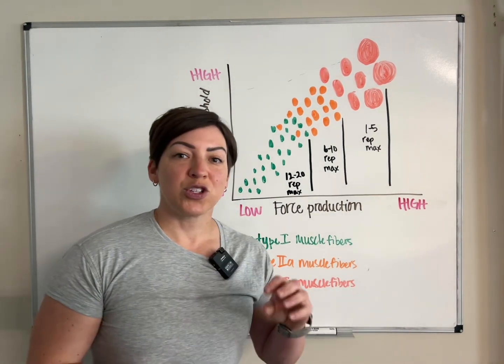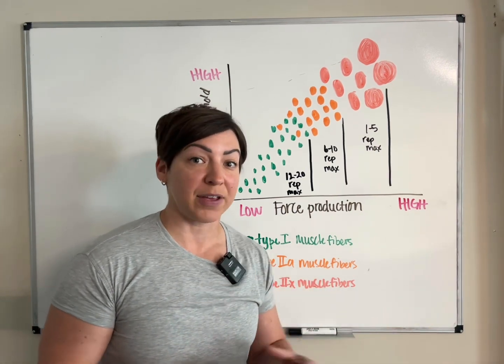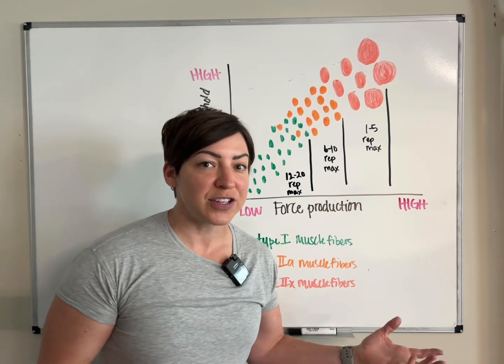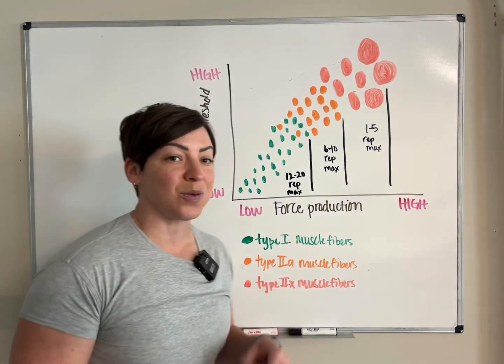Now your type 2X muscle fibers are going to be the ones that are recruited when you need to do something like jump out of the way of a moving car, run from a bear, run from a rabid dog that is chasing you. You need to do something fast and powerful and explosive. Those are going to be your type 2X muscle fibers.